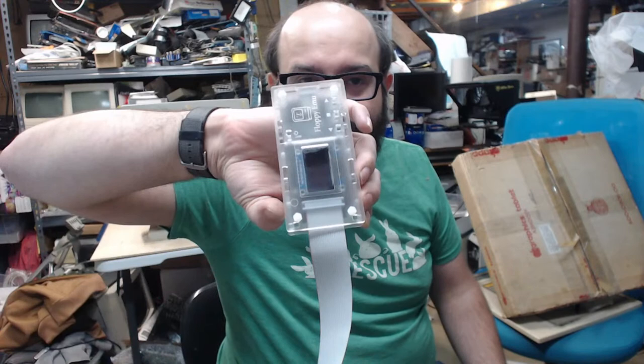Well, I don't, but I have my Floppy Emu, so at least if we have the disk image, I could load it onto here. That's not a bad idea. I could just do that.